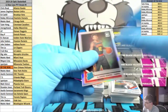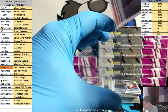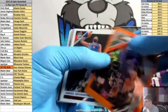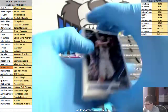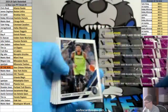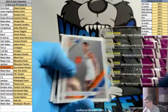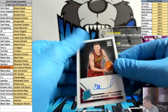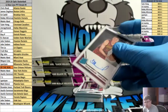DeAndre Hunter, hollow. DeAndre Ayton for the Suns, orange. Brook Lopez, orange, Bucks. Wendler, rated rookie autograph, on card base auto for the Cavs. Thirty-one points again tonight.